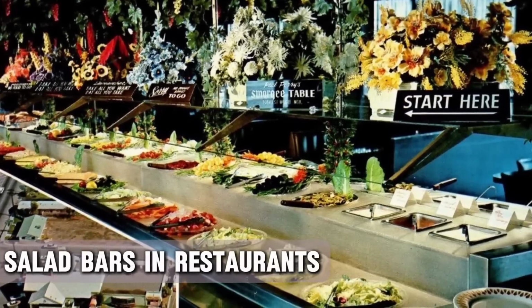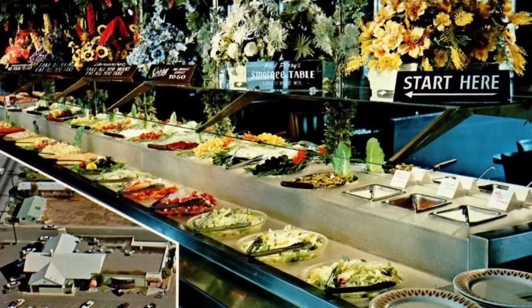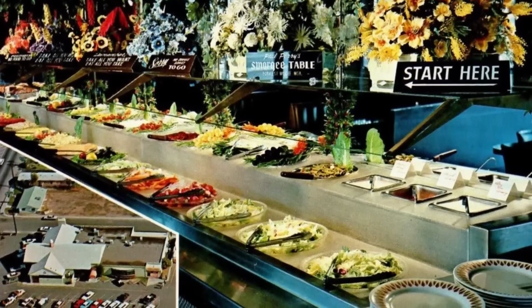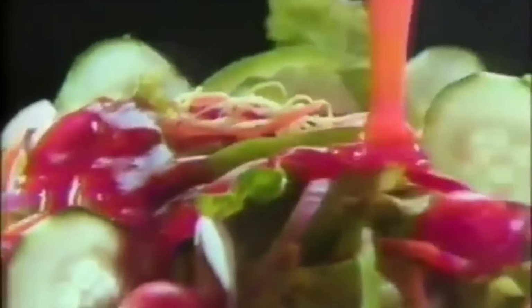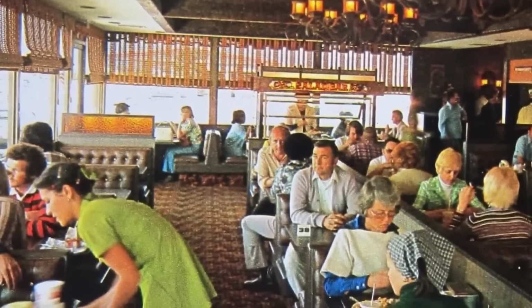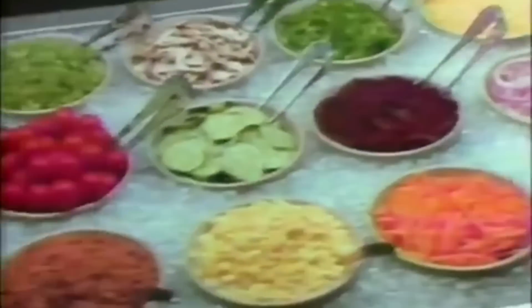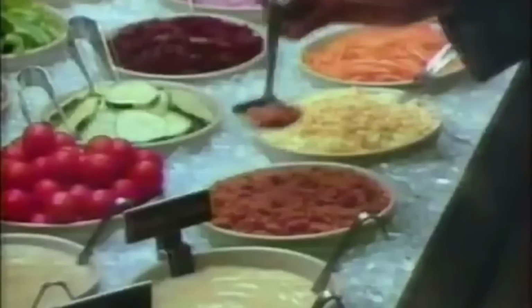Salad bars started to become popular in restaurants during the health-conscious 1970s. The first modern salad bar is credited to the restaurant R.J. Grunt's in Chicago, which introduced the concept in 1971. These self-service stations allowed diners to customize their salads with a variety of fresh ingredients, including greens, vegetables, proteins, and dressings. Salad bars were initially introduced to meet growing consumer demand for fresher, healthier dining options.